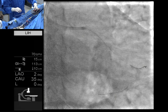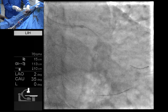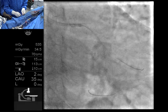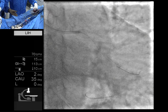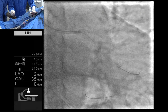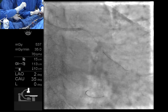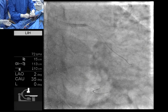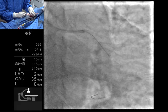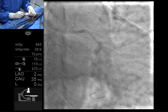Okay, can I have a torquer? Yeah. The 3.5 balloon, I take it out also. So I can freely rewire another stent strut, see if it goes or not. If not going, then I can go into the 1.0 balloon strategy. Okay, a wire is coming. I take that out. Then I want to rewire into another strut. So, can you test it for me?